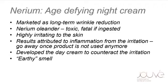And I know what they ended up doing, because so many people were having breakouts and their skin was getting very irritated, they did create a day cream that you can now purchase that's intended to counteract the irritation you get from the night cream. So they've kind of created a product that will balance that. And again, this is what I have been able to surmise from all of my research and my studies.